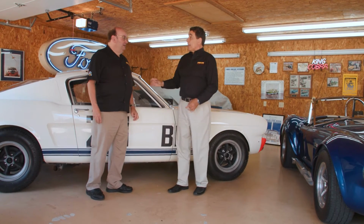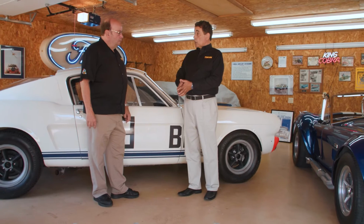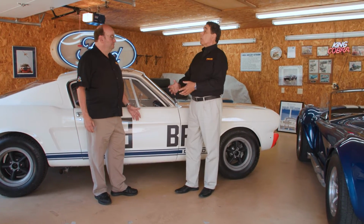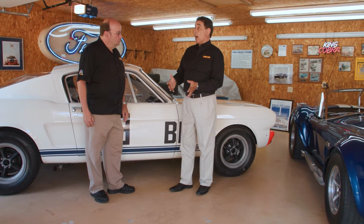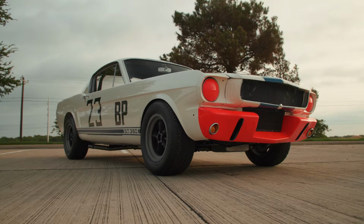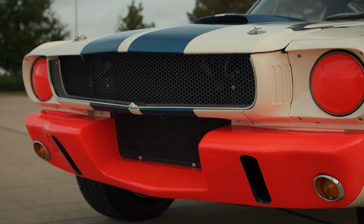That's magic. Now, we all know the story about how this car was born. Carroll Shelby was called by Lee Iacocca and said, hey, we have a nice little, cute little Mustang pony car, but we want to give it a little bit of an attitude, and Shelby went to work. They built street models, but the R models were really something above and beyond that. And this one represents the high watermark of Shelby performance back in 1965.